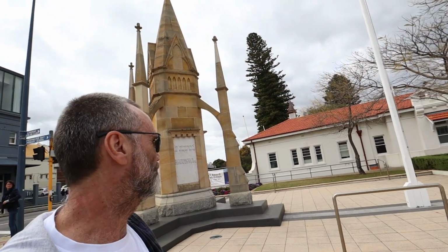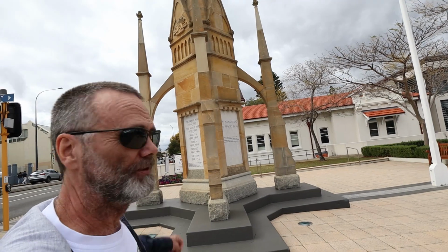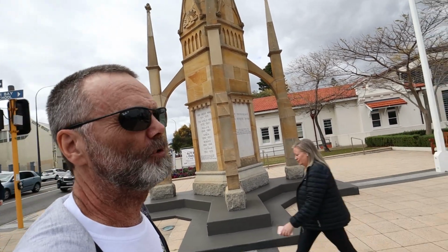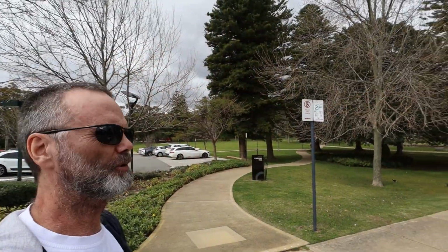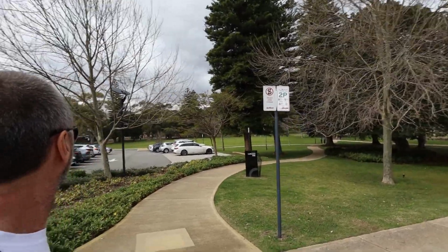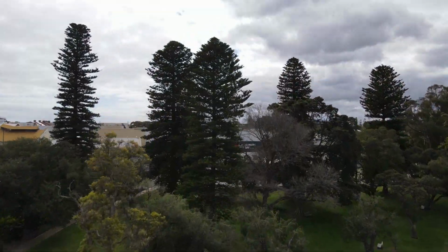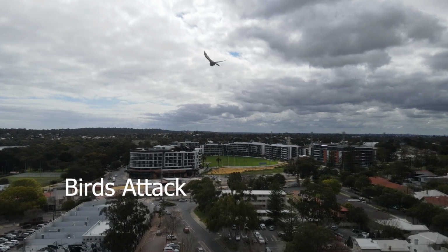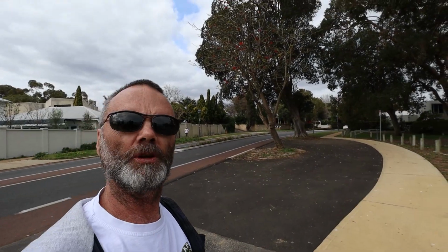And this impressive looking structure here, it's the ANZAC Memorial. It states all the wars we've fought in up until Vietnam. We've been in a couple more since then, unfortunately, lest we forget. And this is the beautiful Claremont Park. We'll be able to see this one better from the drive. And we'll make the code word park.